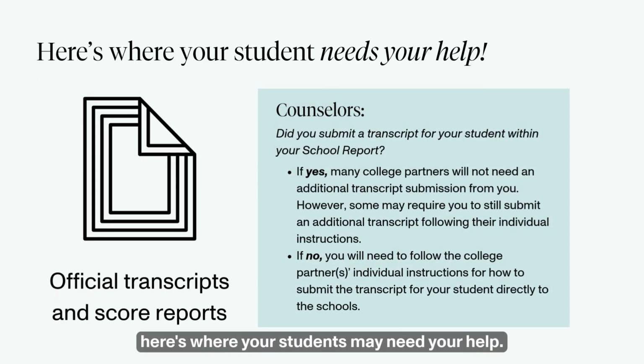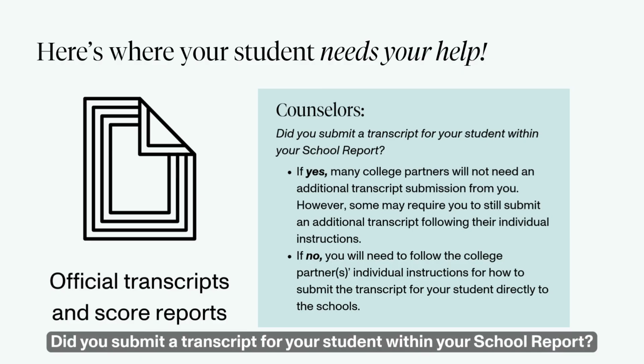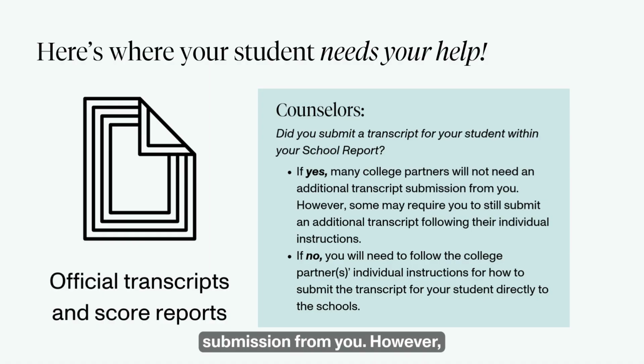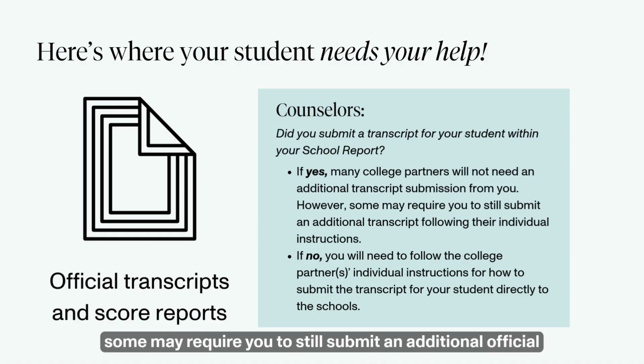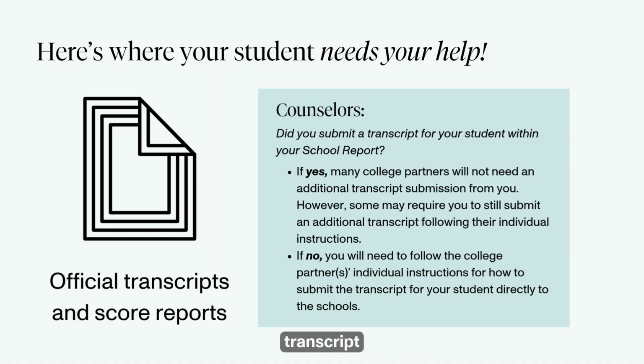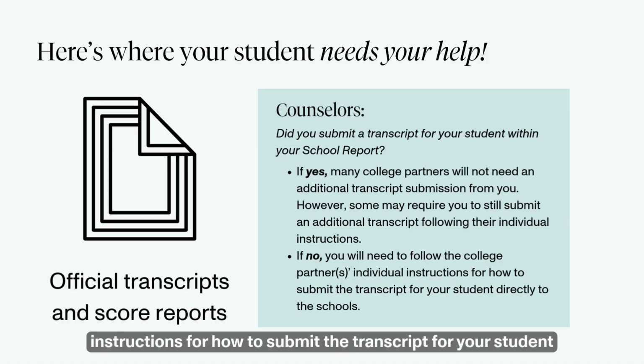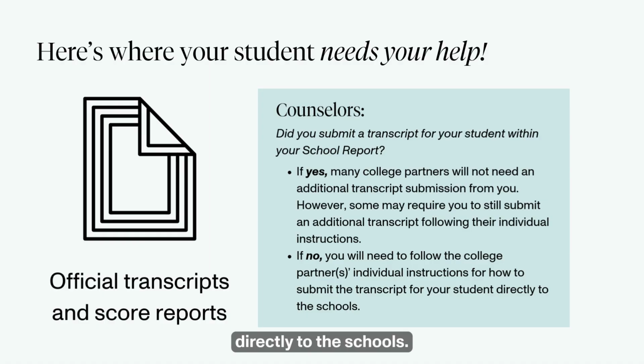If you are a counselor, here's where your students may need your help. Did you submit a transcript for your student within your school report? If yes, many college partners will not need an additional transcript submission from you. However, some may require you to still submit an additional official transcript following their individual instructions. If no, you will need to follow the college partner's individual instructions for how to submit the transcript for your student directly to the schools.